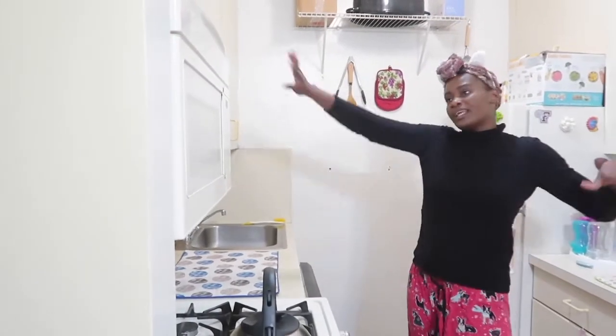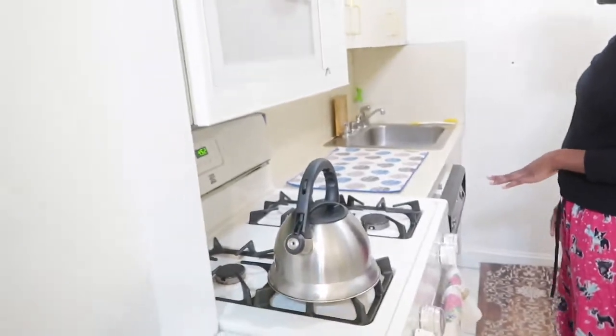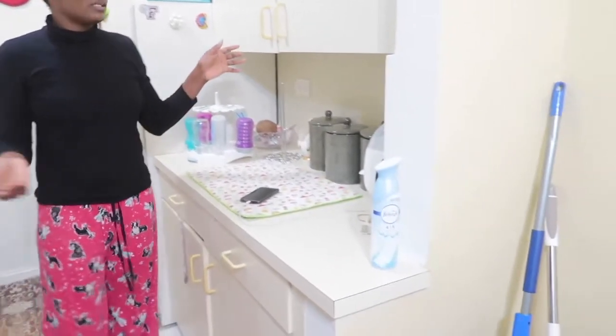This is our kitchen area. It's small, but it's not too small. It's not bad. I've seen apartments where the kitchen is way smaller than this. So I feel like for a studio apartment, it's not bad.